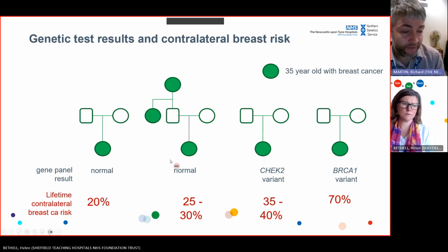I suppose this illustrates how the 7-gene panel can help risk stratify a woman's contralateral breast cancer risk, if this is the same woman in each pedigree presenting age 35 with breast cancer. You can see when I've given her a different family history, depends on the ages of these people being affected with breast cancer, of course. If I've given her a CHEK2 variant, if I've given her a BRCA1 variant, I've listed here some approximate contralateral risk figures. This is a 35-year-old.